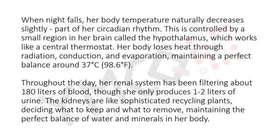Throughout the day, her renal system has been filtering about 180 liters of blood, though she only produces 1 to 2 liters of urine. The kidney, like a sophisticated recycling plant, decides what to keep and what to remove, maintaining the perfect balance of water and minerals in her body.